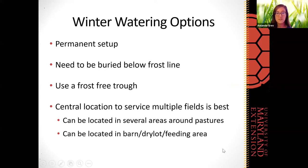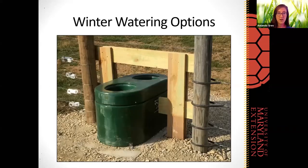In this circumstance, of course, the central location is easiest and the most inexpensive to install. And you can put that in a few different areas or in a central feeding area. We don't have lambs at our research station over the winter, but this is an example of something that you could use as a winter watering option, a frost-free trough.